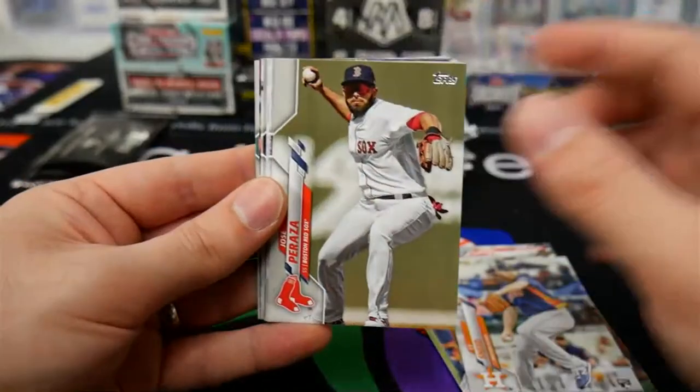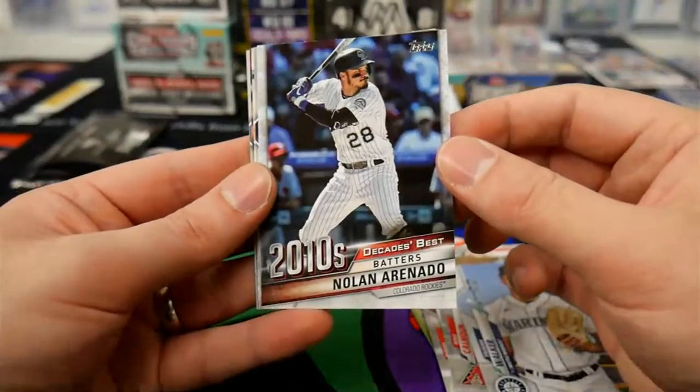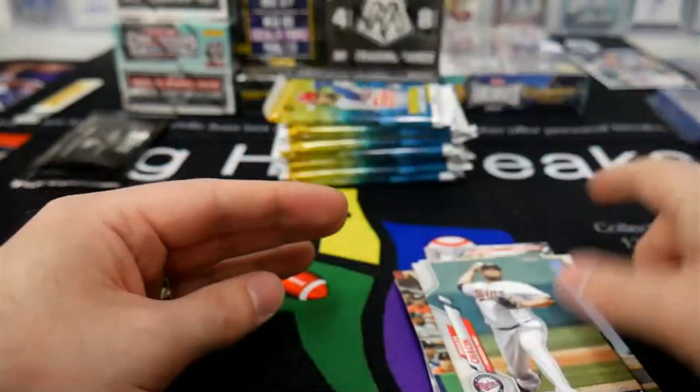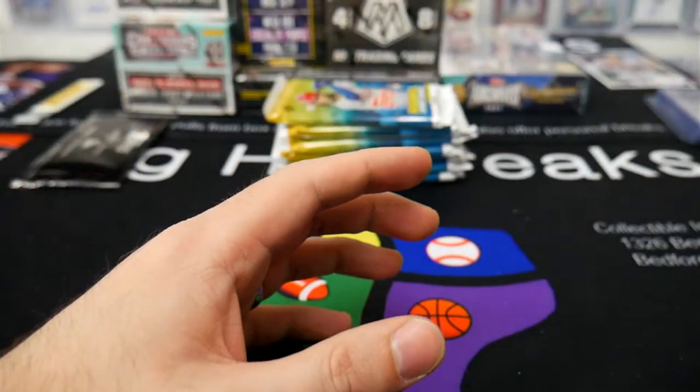Sneed, rookie, Astros. Decade's best, Arenado. Another Arenado. All these cards are going to Colorado, even though he is with the Cardinals now, which is going to be weird to see.